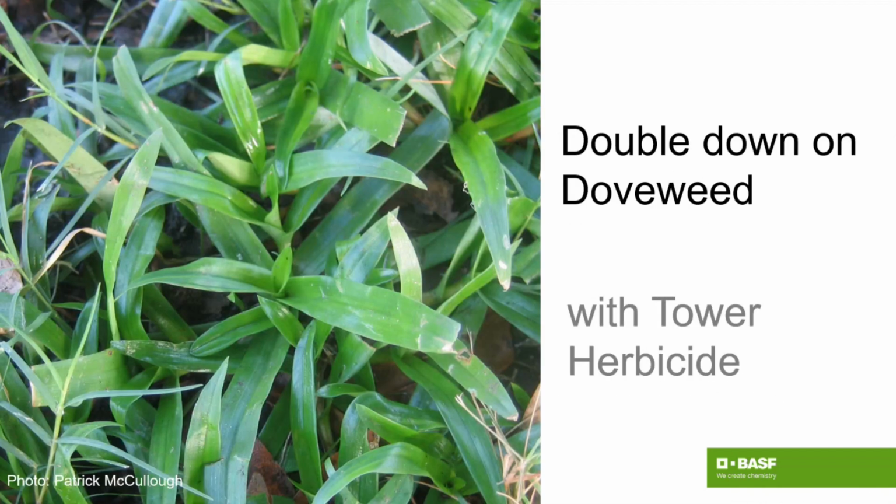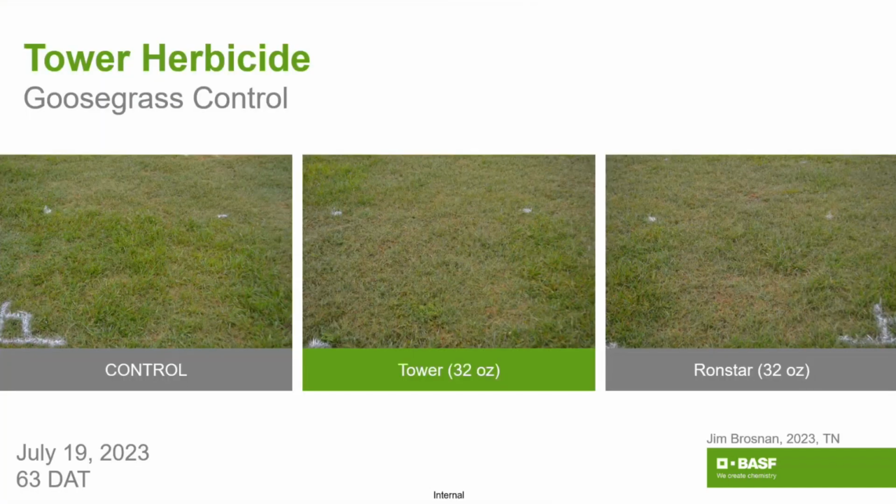Now, in turf grass situations, doveweed is a real problem, and Tower is particularly good on doveweed to control that species in a turf grass environment. So if you're having trouble with doveweed, this might be a choice that you would want to use pre-emergently in order to control that particular weed.